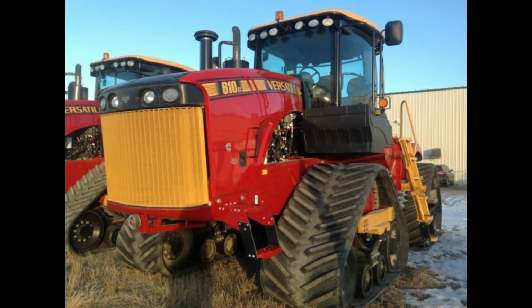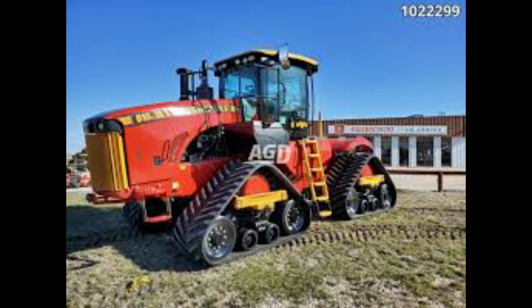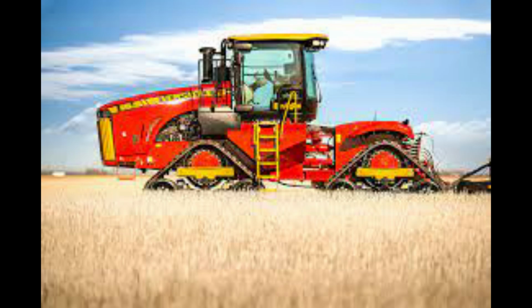Number 5. Versatile 610 DT. This was manufactured beginning in 2018 and is still manufactured today by Versatile, which is a part of Rostselmash. I can't even say that. It's an articulated crawler tractor made in Winnipeg, Manitoba.